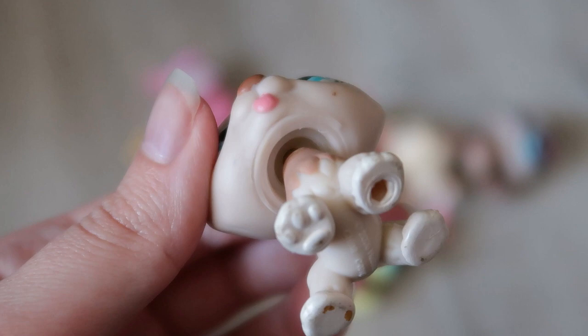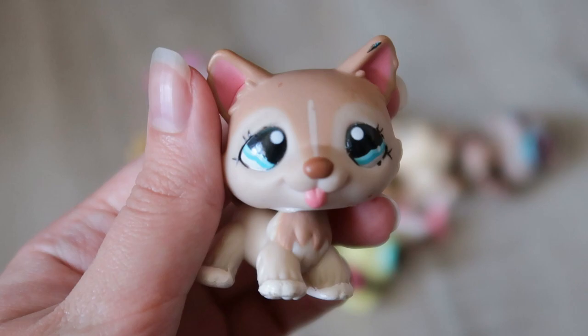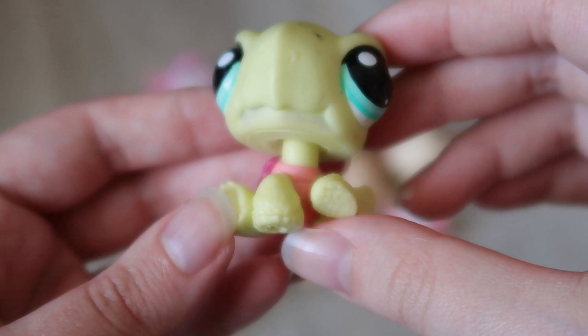I'm just so happy these aren't rusty. I've been getting so many rusty LPS lately, and it's nice just not to be having to clean my LPS with gloves all the time, because bro, rust is so gross to clean. We have this little turtle. He kind of looks like he's going through something. Like, he ate something bad and he's just like, he's freaking out right now.